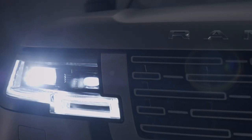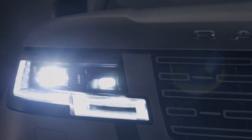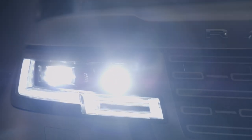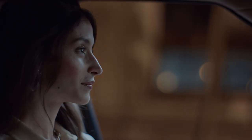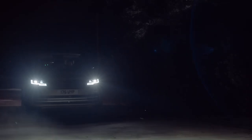Similarly, the headlights are best set to auto by rotating the outer collar on the left stalk. Pulling the stalk towards you will flash the main beam. When driving at night, pushing the stalk away from you will toggle the main beam on and off.